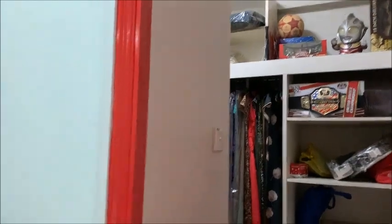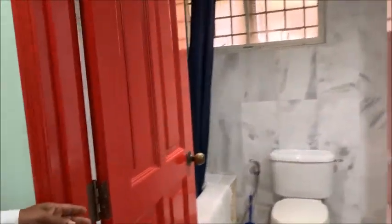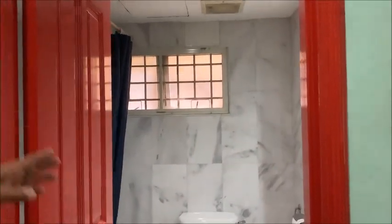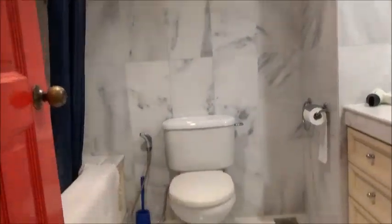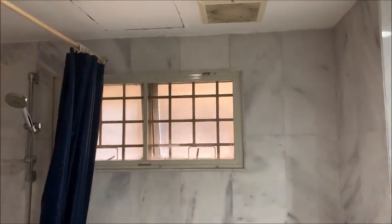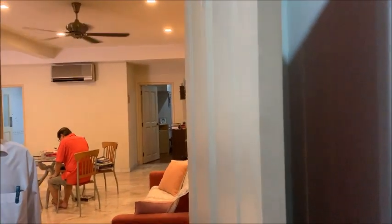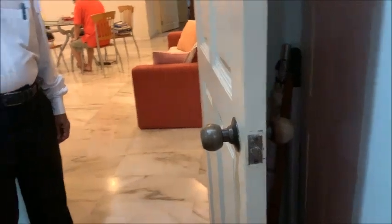And it's very convenient because after your shower, you can see a large toilet which has got marble tiles up to the ceiling and also marble flooring. You have all very up to date facilities in the room. There's a lot of storage space in the toilet. And this room, as you can see, comes with very hard wood flooring.